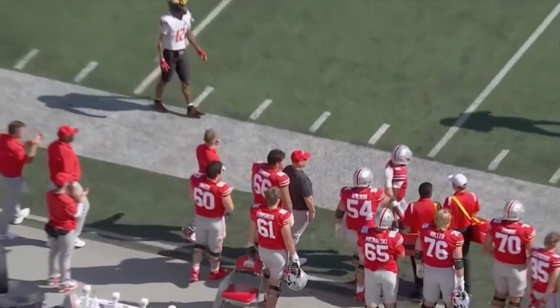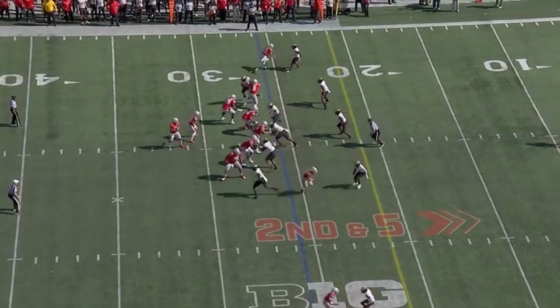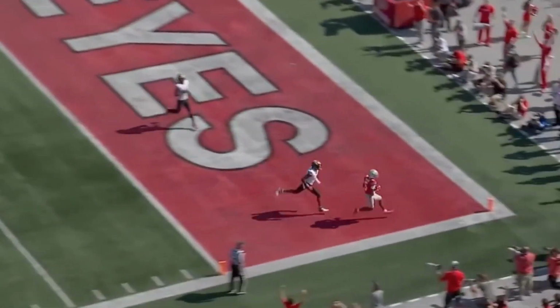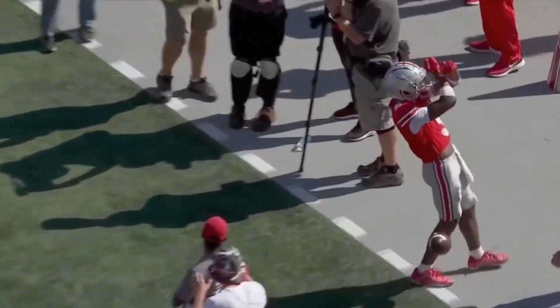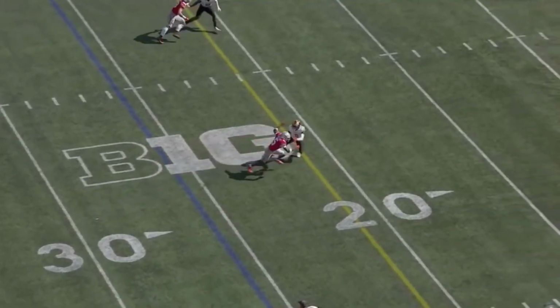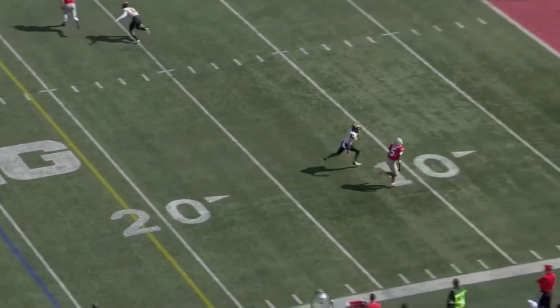This catch is made by Wilson, in a way most freshmen don't. Round of pass. Wilson in stride for six. And this route, this go route, is there. It's over. You have no chance as a DB.